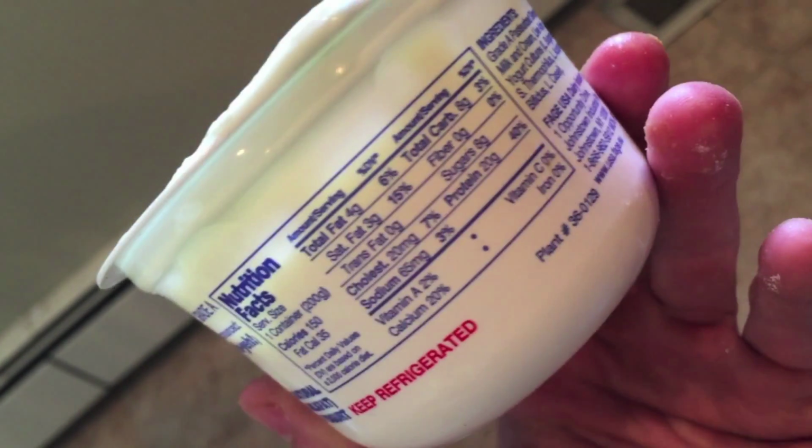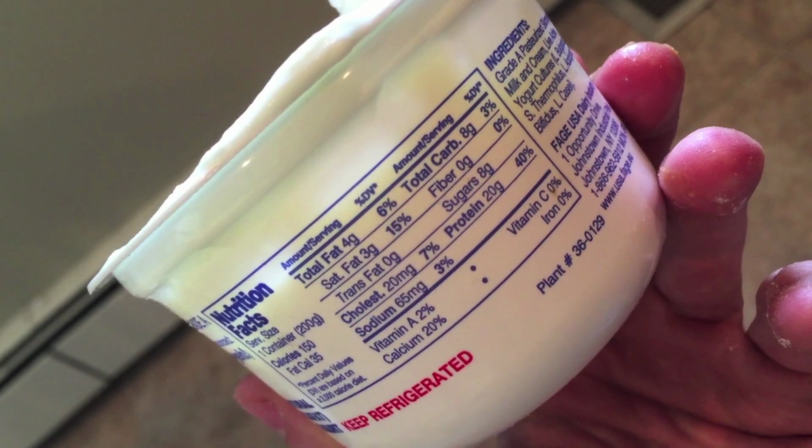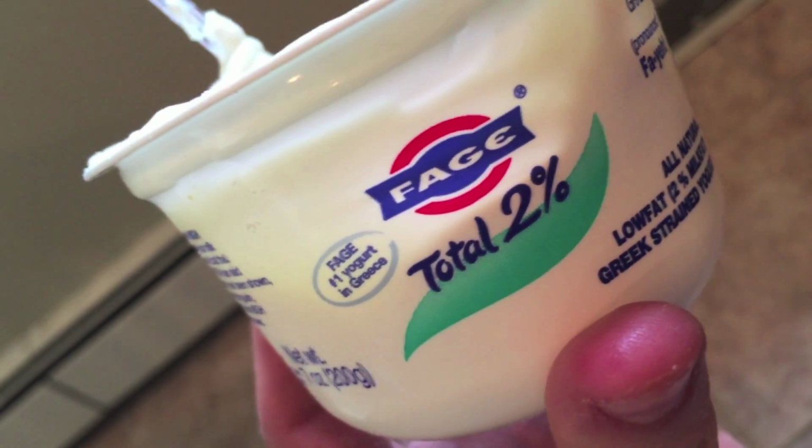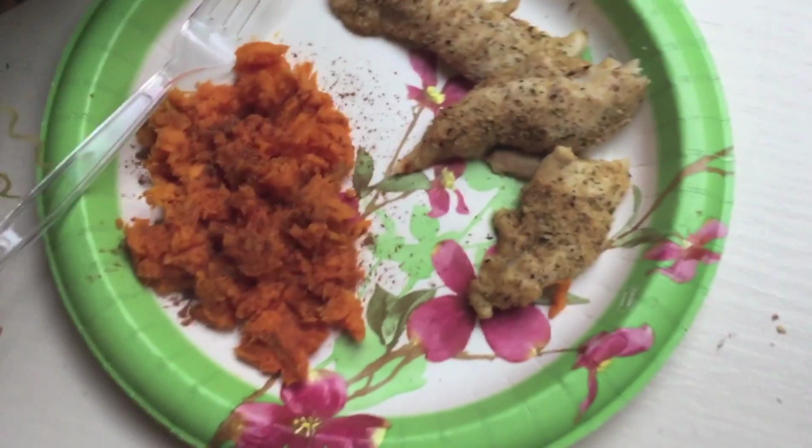Sorry, I'm reading this off my macro tracker. That's 21 grams of protein, 11 grams of carbs, and 8 grams of fat. And it tasted pretty good. I think I did put a little bit of Splenda in it as well.